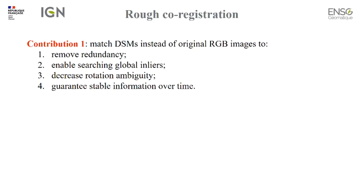The first one is to match DSMs instead of original RGB images, because it has the following advantages. It removes the redundancy caused by the forward and side overlapping areas. It enables a follow-up search for global inliers. It decreases the combinatorial complexity caused by rotation ambiguity. It guarantees stable information over time.